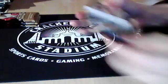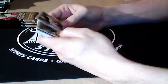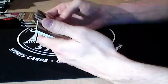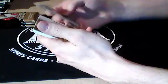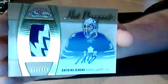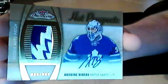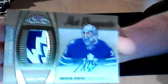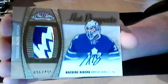Still not an auto yet. Let's see what we can do. So we got base. Oh, here we go. It's this one. Who is it? Oh, this is a sick patch. And I'm going to die for this card. Oh, man. This patch is just nasty. All right. So our rookie patch in this one is to the Toronto Maple Leafs, Mr. Antoine Bibeau. Look at that nice patch. It is numbered 96 out of 499. And that's going to Greg ELG. Very nice.